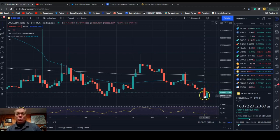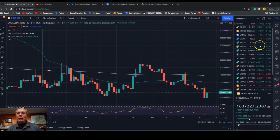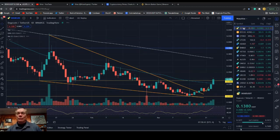If the Dogecoin shorts can stay low, I think that gives us more opportunity for Dogecoin to trade upwards going forward. So right now, as I'm recording this, Dogecoin is at 13.80. That looks good, and we will watch where Dogecoin trades from here. So overall, I see Dogecoin still trading upwards along with the rest of the crypto market.